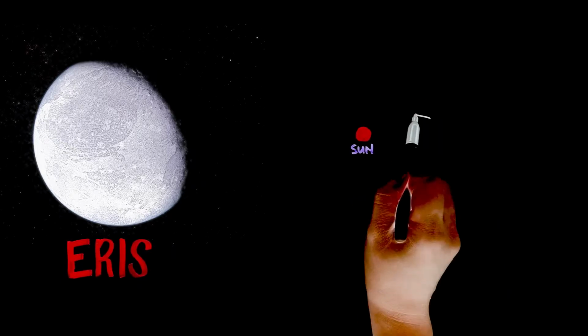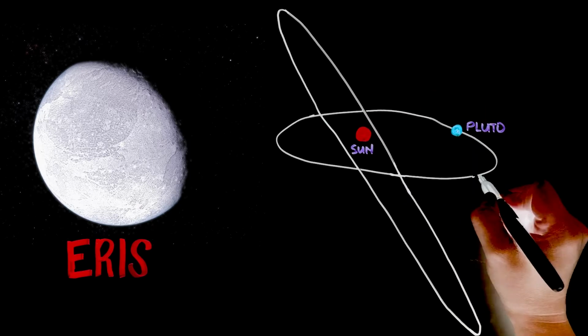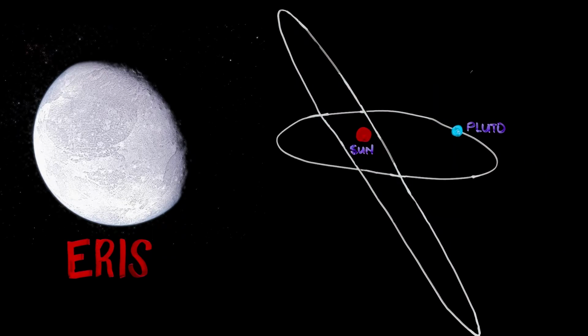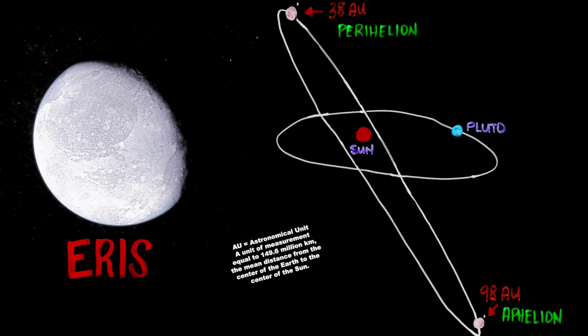Its orbit is very erratic, crossing Pluto's and nearly intersecting with the orbit of Neptune. It's more than 3 times larger than Pluto's orbit, taking 558 years to orbit the Sun. At its farthest point from the Sun, it is 98 AU, and at its closest, it is 38 AU. This makes Eris and its moon the most distant known objects in the solar system, apart from long-period comets and space probes.